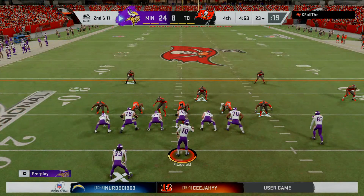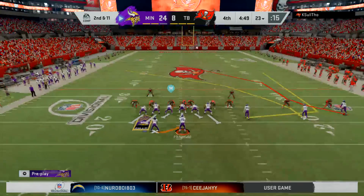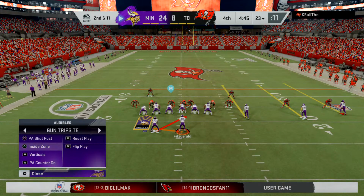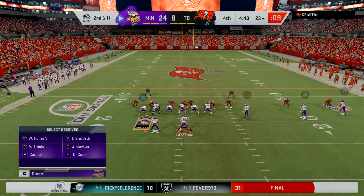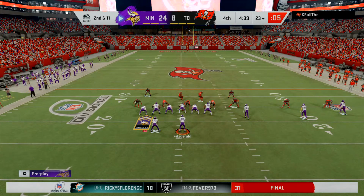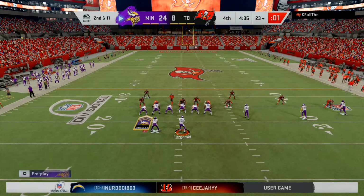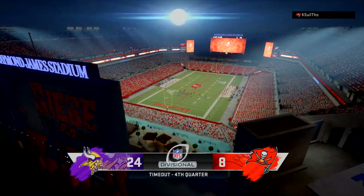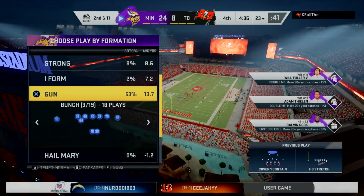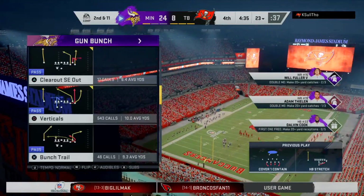After the loss to start out, here's 2nd and 11. And the play clock becoming an issue, so Mike Zimmer's forced to call a timeout. That's going to leave him with just 1 remaining here in this fourth quarter.